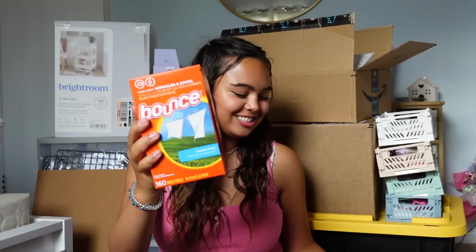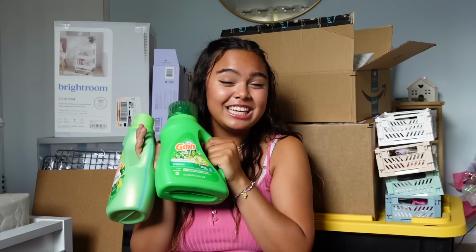More cleaning stuff. I have some Tide to Go pens. We have Bounce dryer sheets for when I do my laundry, and then my dish soap for when I do my dishes. Another boring college necessity is I have laundry detergent and fabric softener. I chose to go for the smaller bottles just for convenience's sake, because I'm going to be carrying these back and forth. So I thought smaller bottles would be easier.